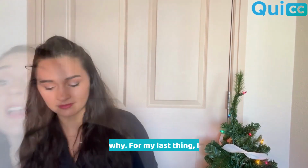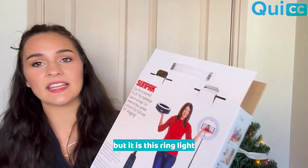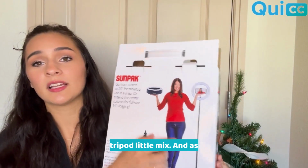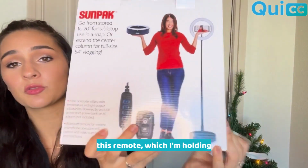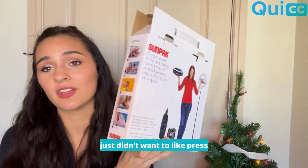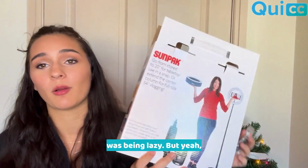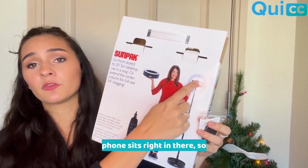I don't know why. For my last thing, I mentioned this in my other video, it is this ring light tripod little mix. And as you can see, it comes with this remote, which I'm holding in my hand here, which I'm just not using today. I kind of forgot about it and I didn't want to press the button. I don't know, I was being lazy. But as you can see here, it's just a tripod with a ring light in the middle, and your phone sits right in there.